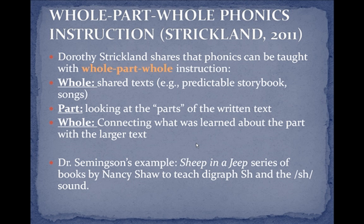And so one example I thought of was a book, Sheep in a Jeep, which focuses on the digraph SH and the sh sound, which is repeated throughout the book. And so you could focus in on that and circle SH and analyze that and discuss it, and then revisit it and say, okay, I'm going to read it again, and raise your hand when you hear the word sheep, and maybe hold up the word sheep. So the language is learned in context of a storybook or a song or a poem or a rhyme, something that's authentic and builds on their oral language and real reading.